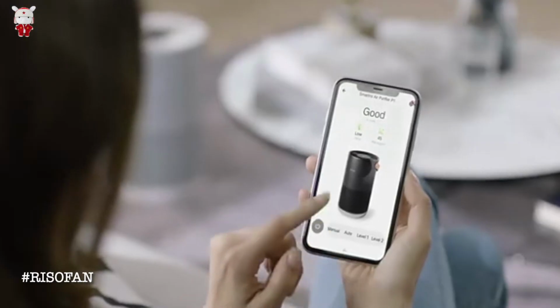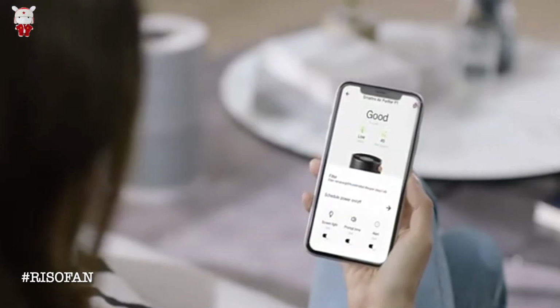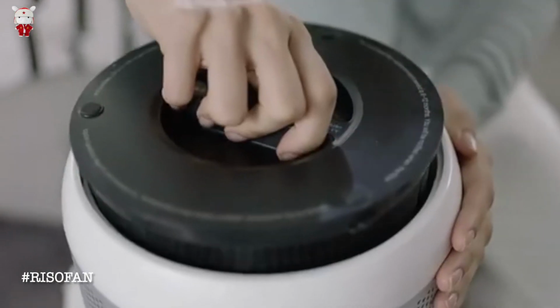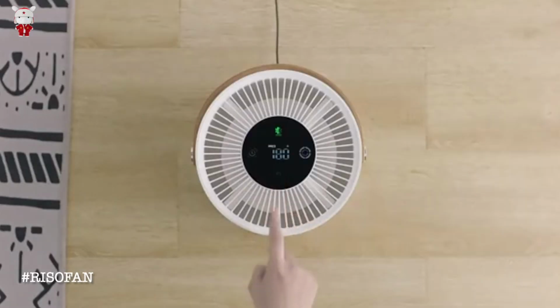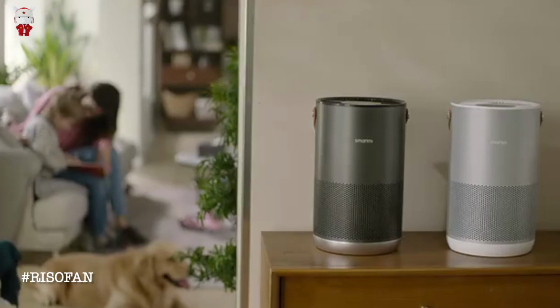The Smartmi app allows you to keep track of the filter status at any time. Quick installation. The service life of Smartmi filter element can be used up to 14 months. No matter where you are at home, Smartmi can bring you the freshest air.